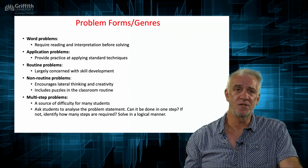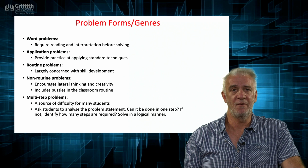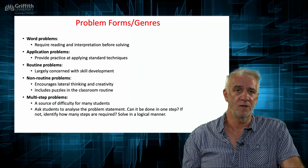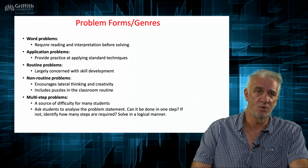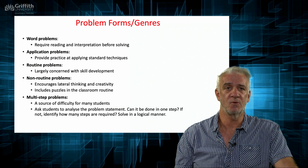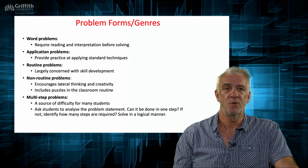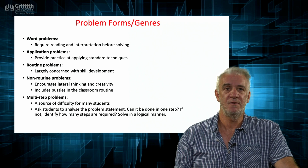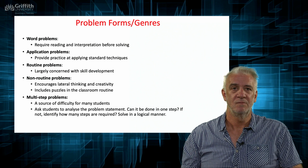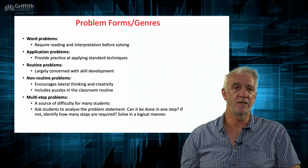We also seem to get a lot of application problems, where we learn some standard techniques and then afterwards we try and apply them. So you might have a whole pile of exercises about solving simultaneous equations, and then after you've done 25 of those, the next question in the textbook gives you something like, in the barnyard there are 25 sheep and chickens, and there's 50 legs altogether. How many chickens and how many sheep? Something like that. The value of these, in my opinion, is questionable, but they're widely used.